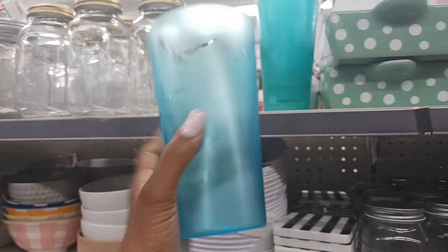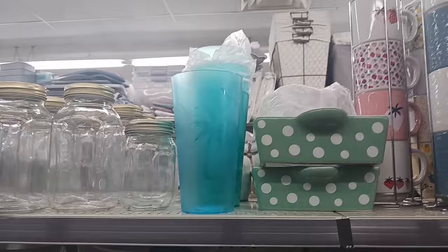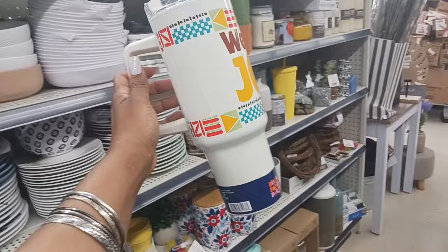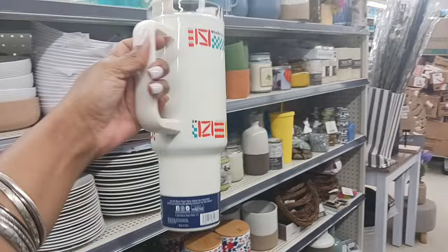Looks like a palm tree and a bird. They're flying. But yeah, those are $1. I took the plastic off of it so I could see it. Okay. All right, and that's the cup right there that fell over up there. And it says, "We are joy." I think it's $5. Yeah, so it's like a dupe. You know, it has the straw there. Yeah, it's nice and big.